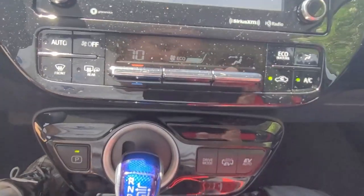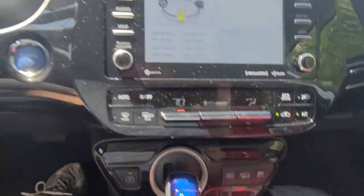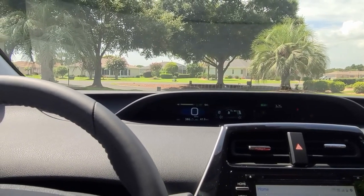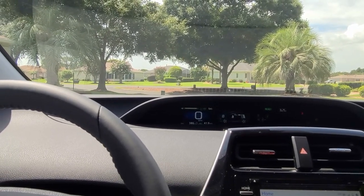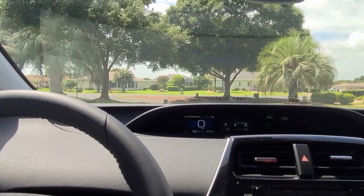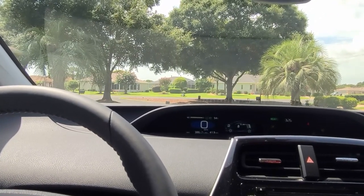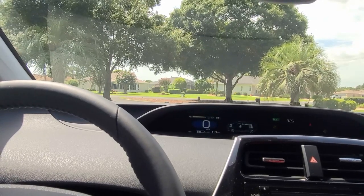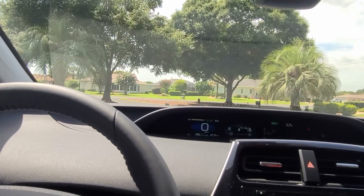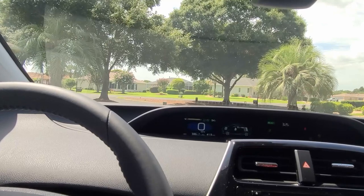So now we're going to do what I think is the most useless button, but hey, it's called EV auto. EV auto just means that it's going to stay in electric mode as much as possible, okay? I guess it's just a little bit less inclined to stay in electric mode on auto, which means it will cut over to the gas if needed. If you're going up a big hill, electric might just sit there and strain and try to get up that hill, and auto is just going to give you that extra boost with the gasoline engine.